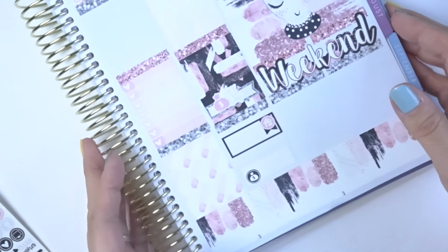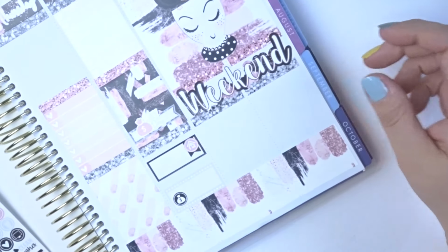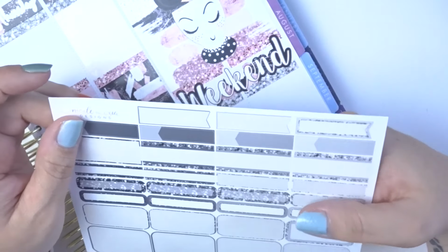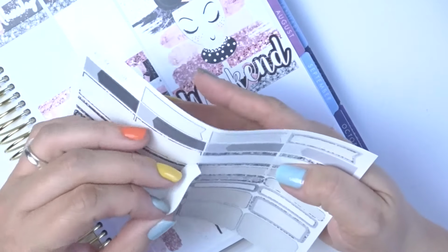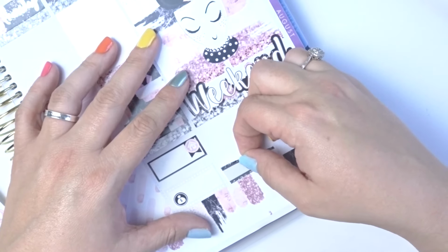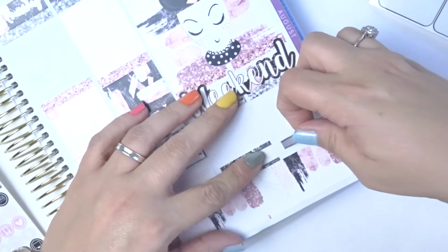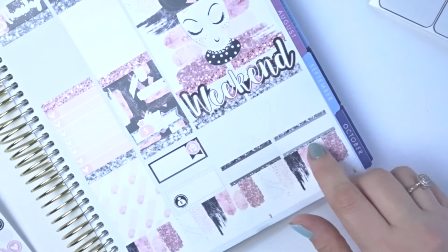Okay, on Thursday, actually let's work on the weekend too while I'm over here. I'm going to pull a couple of these little boxes over here for the weekend, just so I can use them and get them out of here, because I don't like having half sheets of paper. It makes me crazy. I think we're going to use the darkest label here, and put one on each day right at the bottom. So we'll use the darkest one, and maybe the next darkest one, because the lightest one is the one that we used. That way we have that for something on each day.